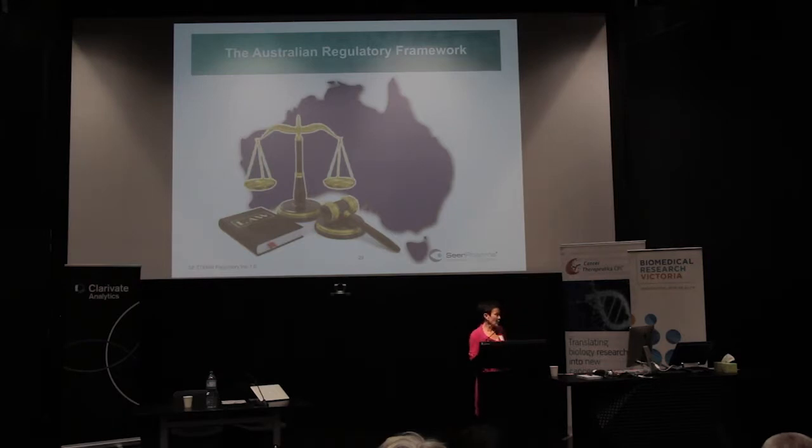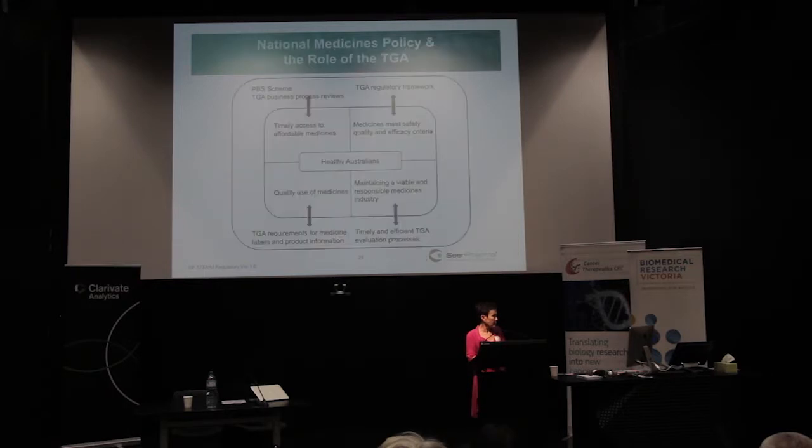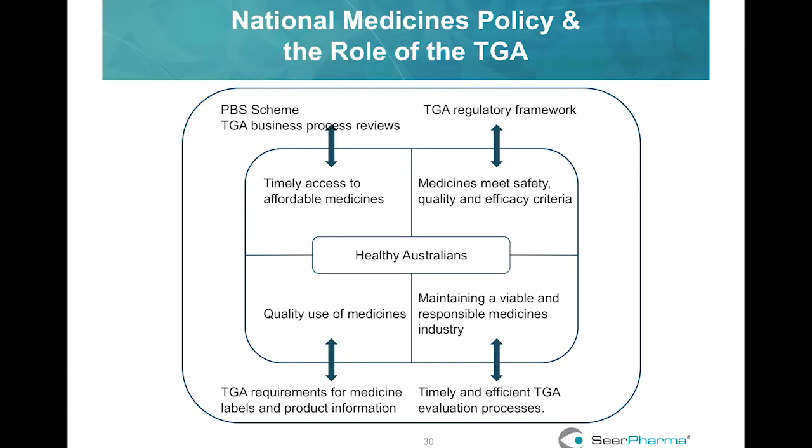Now I want to turn our attention to the Australian regulatory system. We have in this country a national medicines policy, of which there are 4 main elements. This slide shows those 4 elements and the role of the TGA. What we're going to focus on today is the role of the TGA in ensuring that the medicines that we're able to receive in Australia are safe, effective, and of the requisite quality.